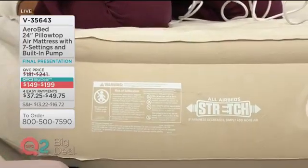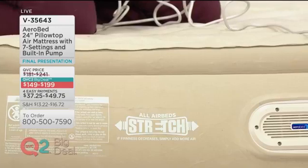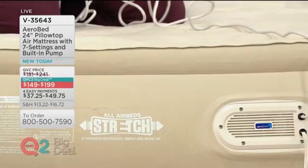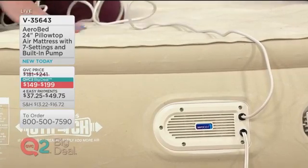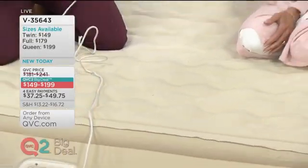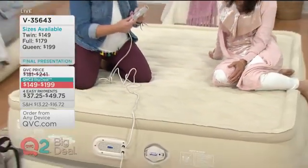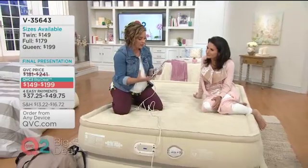So if you're ever worried about mold or mildew, or if you happen to store it in a garage or in a shed or a basement, you don't have to worry about opening it up and finding things on the bed that you wouldn't want on there. Keep in mind, however, this is a premium experience where you can customize your sleep experience just by pushing a button. I'm going to add a little air here because it needs to be a little firmer.